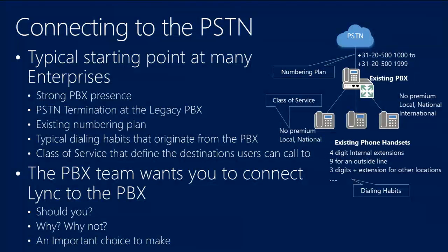So you really have to start to look and to understand what that telephony topology looks like, right? And we start looking at the existing numbering plan itself. How can we introduce Link into this? What is this going to look like? What kind of phone numbers can I provide to my end users? Is it going to be the same phone number as their desk phone? Is it going to be a completely different phone number altogether? What are the different dialing habits that we have here? The classes of service that the users have come to know and expect.